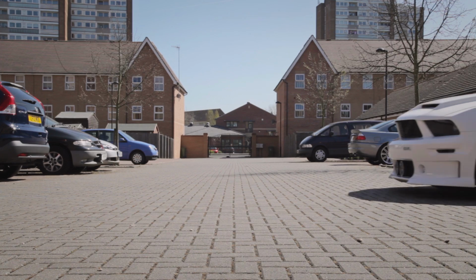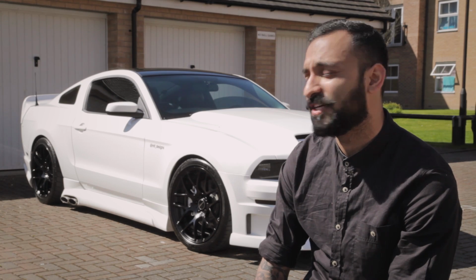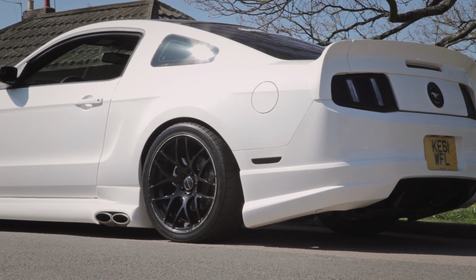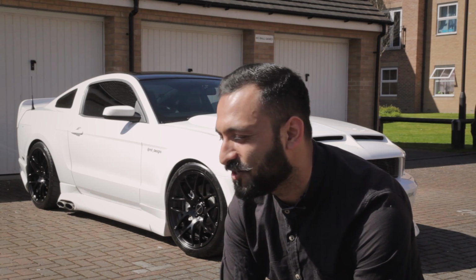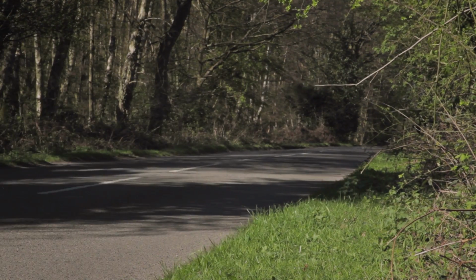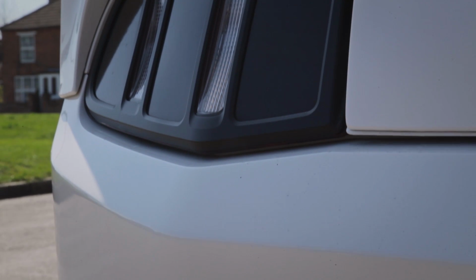My name is Dharmit. I'm the creator of this white Mustang California Special. As you can see behind me, it's fully designed by myself. Ever since I was a little boy, no one in the family is a car lover apart from me, which is a bit odd, but I always had this passion for cars. Financially I could never afford a nice one, so after a lot of hard work and a lot of saving, I managed to buy the one that I love.